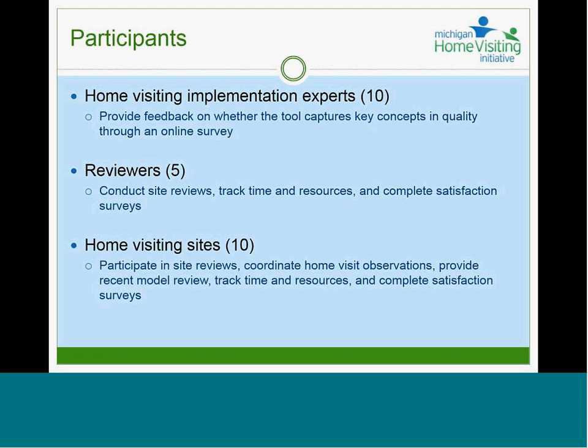Okay, so in participants for the study, there are three main groups of participants. The first one is a home visiting implementation expert. This is checking the validity of the tool, that first research question. We created a survey that we sent out to people who are experts in the field of home visiting quality and implementation to get their feedback on the tool and to see if they think that it's capturing the key concepts in home visiting quality. People are completing that currently, and we're looking for about 10 people to do that.